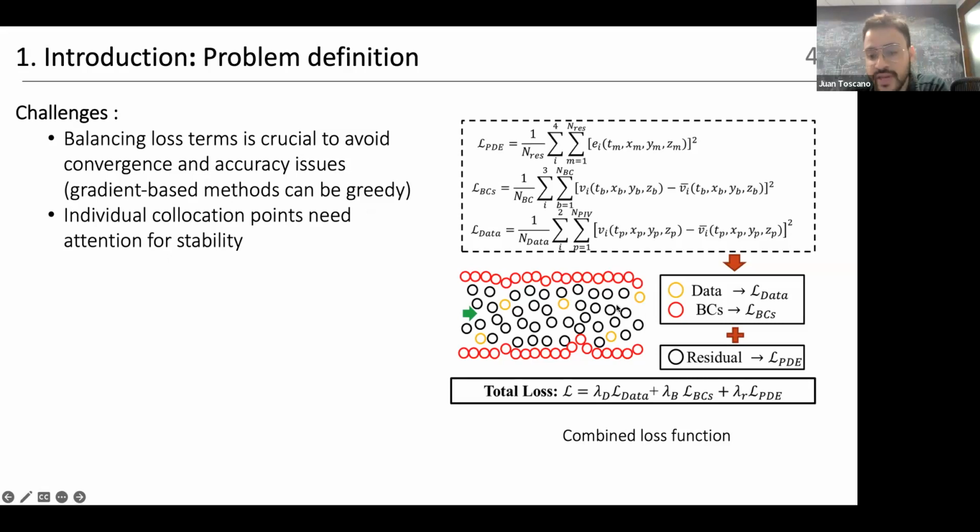Another issue we can have is that we have many points, and maybe some regions have high error points. But since we're computing the mean, the optimizer will care only about the mean. So if you have some high error points, but all the other points are low, the optimizer will learn to ignore those high error points because it only cares about minimizing the mean. So we need to pay attention to that, and to how we address that problem.